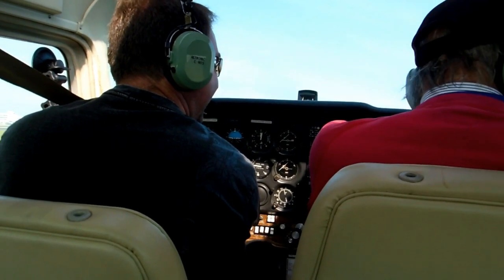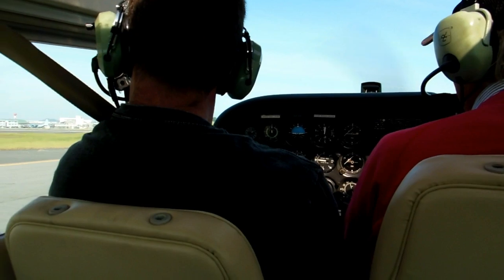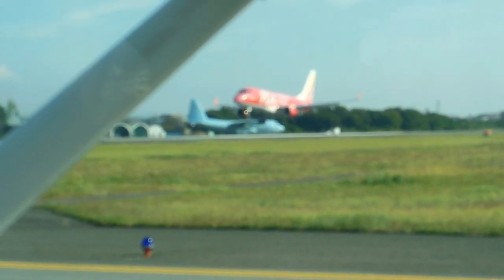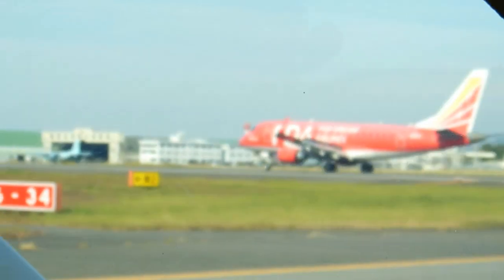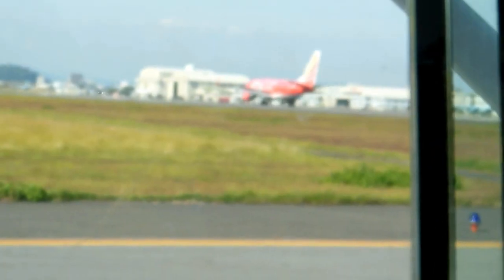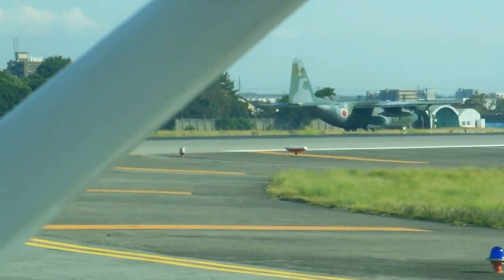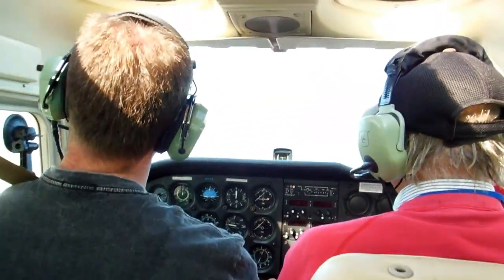So we took a 172, there's a friend beside me there, there's a friend behind me with the camera in his hand, flying out of Kaki Airport, which is in Aichi-ken. Reasonably busy airport, movement's fairly constant there, and the base is shared between civilians and the Japanese Self-Defense Force, so some interesting aircraft coming and going from there.